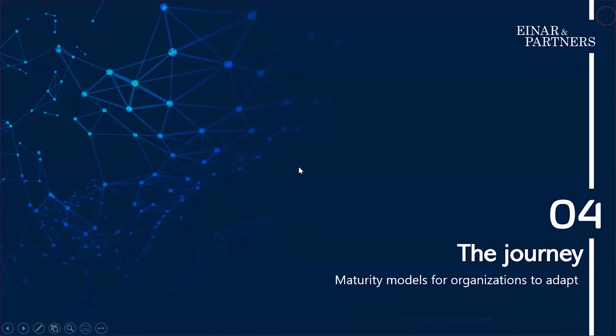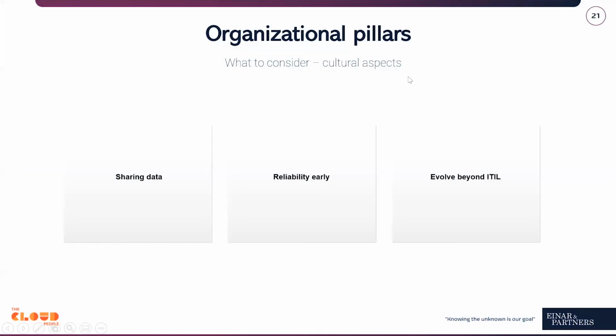But the journey then, we've been speaking about conceptual things, we have been speaking about TOIL, we have been speaking about the nature of SREs, how things have developed and what direction it's moving towards. Now, let's take it down to earth. How can we really get here using the ServiceNow platform? Well, first of all, there are some organizational pillars that need to be in place.